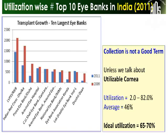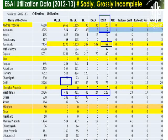When we talk about this data, these are all utilizable tissue. So collection is not a good terminology unless we talk about the utilizable cornea. If you see the all India figure, it varies between 2 to 82%. Ideal utilization should be around 65 to 70%. I am giving some examples.